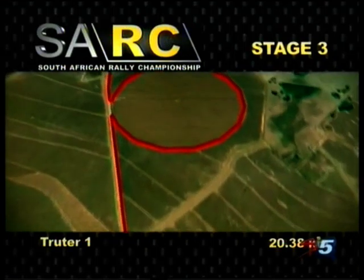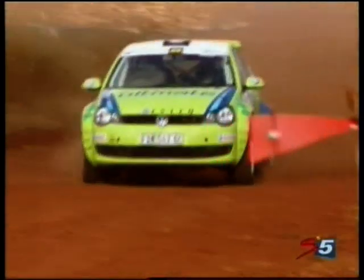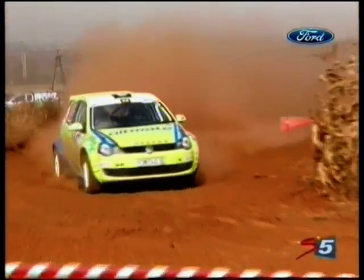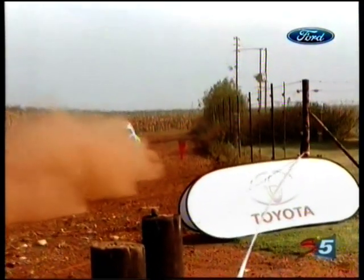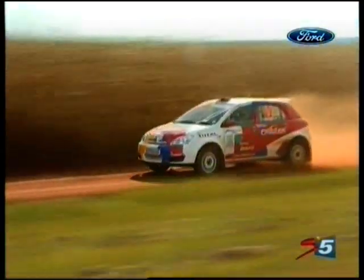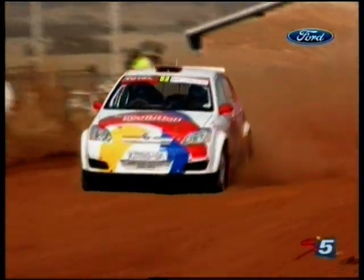Stage 3, the final one of day 1, Trito 1 over 20.38 kilometers of gravel. Some very fast sections there, and Guguzulu first on the road, currently in 4th position overall. Yes, he's trying very, very hard. Apparently he's suffering from an underpowered vehicle, problems with the engine there. Craig Trott currently in 3rd place overall, and he goes 5th fastest in this stage. Yeah, keeping it consistent as always.